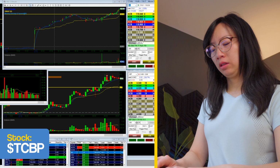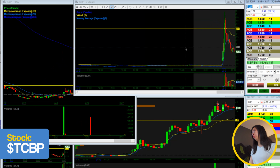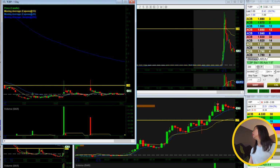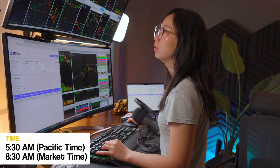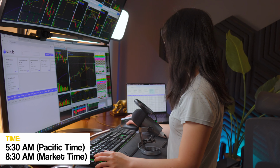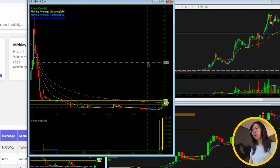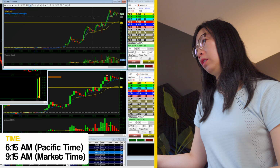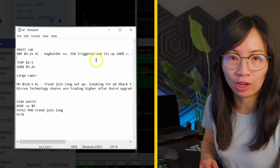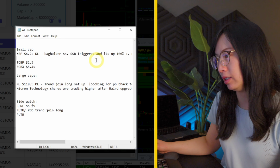The other one that maybe I don't think I'll get to trade is TCDP. This one, if it pops enough, I'll short it, but it looks like it's done already. From 5:30 a.m. my time to 9 a.m., that's the time where I'm scanning for stocks and doing news research. After 6 to 6:15, which is market time 9 to 9:15, that's when I've narrowed down my watch list. And this is what my watch list looks like for today's trading session.